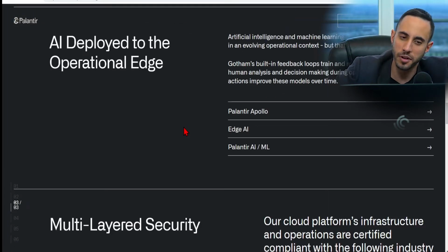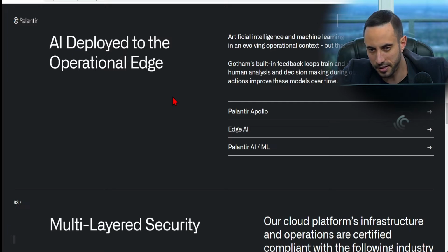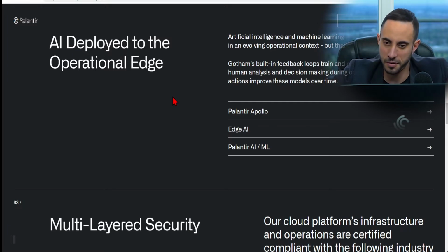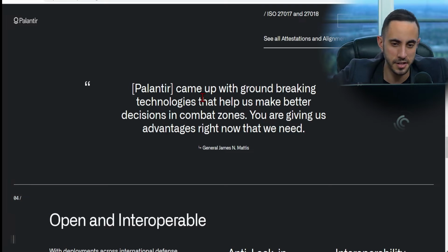So, AI deployed to the operational edge. Artificial intelligence and machine learning models built in labs typically fail in an evolving operational context, but that's where the stakes are highest. Gotham's built-in feedback loops train and refine models that augment human analysis and decision making during operations. In turn, operator actions improve these models over time. Palantir came up with groundbreaking technology that helps us make better decisions in combat zones.